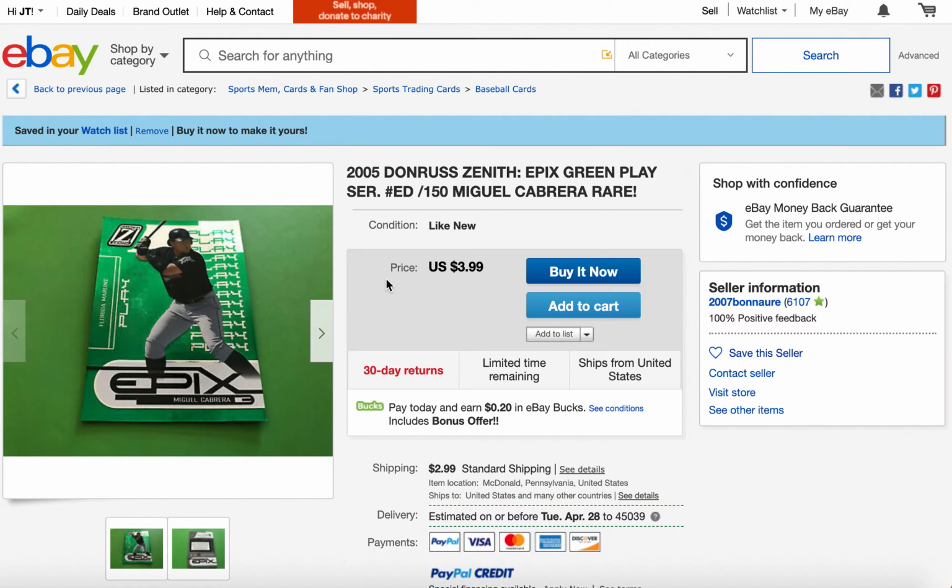Just get it then if you're happy with the price. If you can live with that price, take it. You don't want to miss out on it. But for this card right here, I'm not in a huge rush to get it. It's not a very high priority for me, but I'm definitely interested, and I'm fairly satisfied with this price.